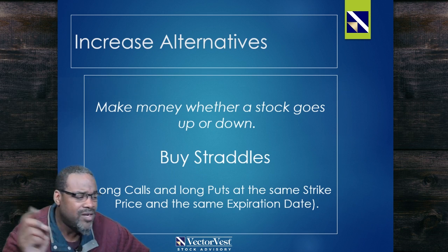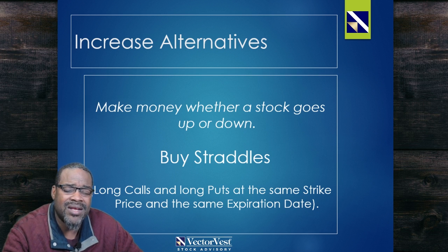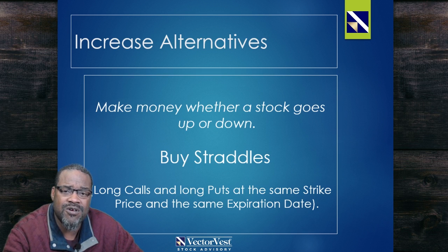I told the story that I made a lot of money in the market within 8 years using VectorVest. In the beginning, with only $1,000, I made a lot of money using options. In 2007, 2008, I made a boatload of money playing options. So whether the market's going up or going down, I really don't care. Options afford me the flexibility to take advantage of any market conditions. And options are a great way to learn how to do that.